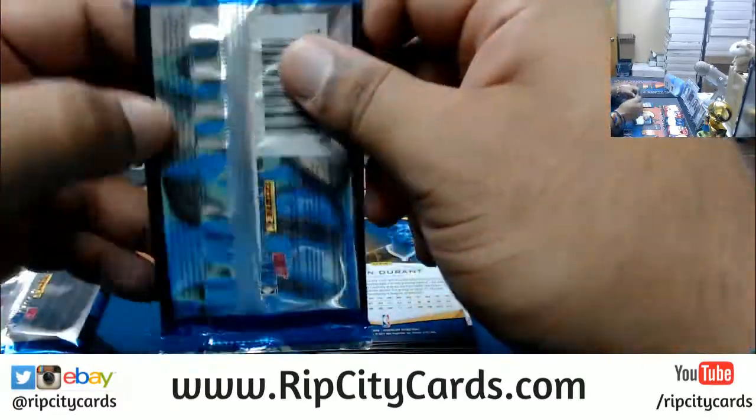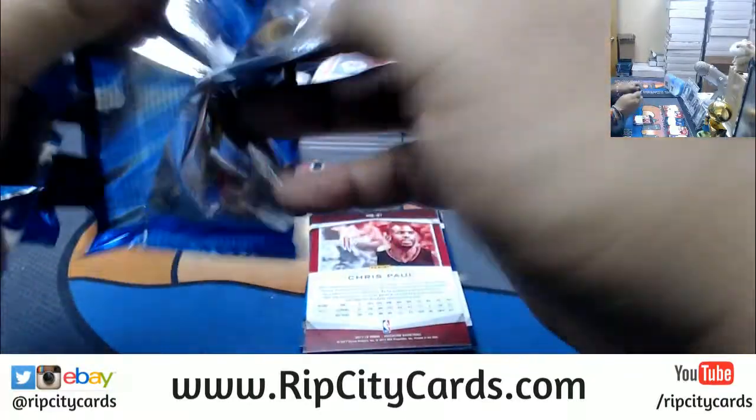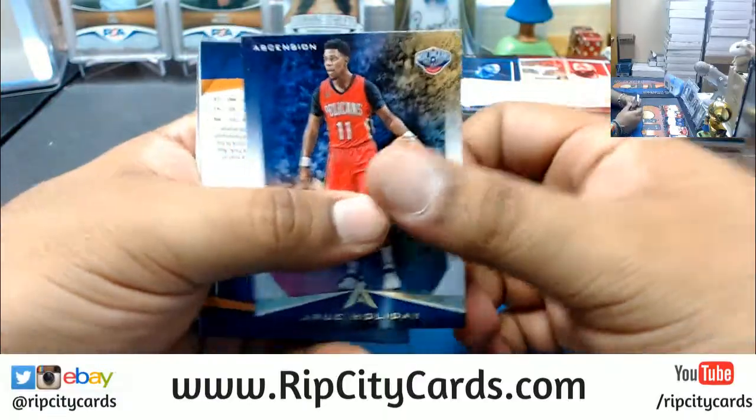These packs are a pain for no reason lately here. Luckily, it's the last one. Awesome possum. All right, let's see what we got here. Good luck, everybody.